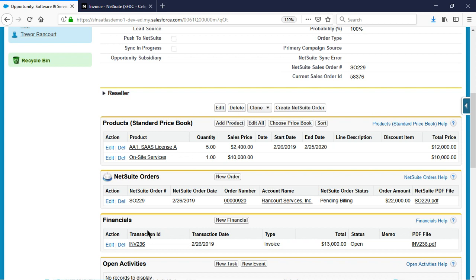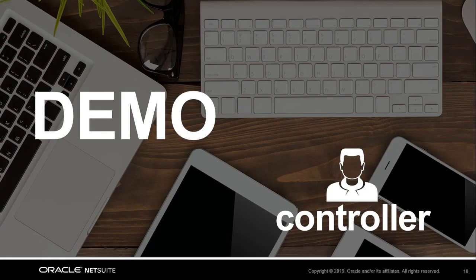Now that we've seen both sides of this integration from a user perspective, I'll exit the controller role and head back to the PowerPoint to talk about some additional features that this integration can provide.